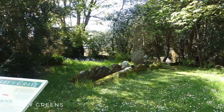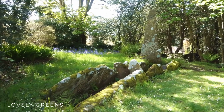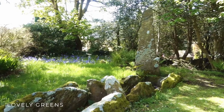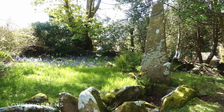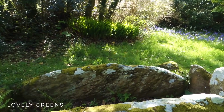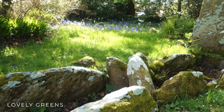So this is the second part of King Orry's grave, and it's also shown to be a tomb. And it's incredible to think that for 5,000 years, these stones have stood here throughout all the peoples that have lived here in Laxey, and they're still here. It is incredible.